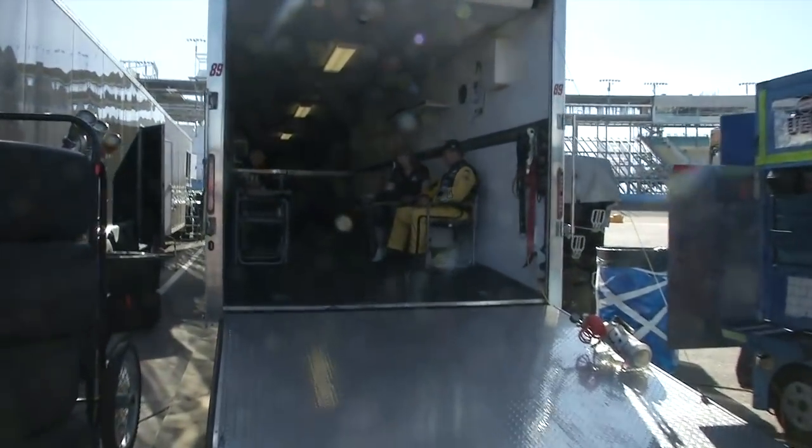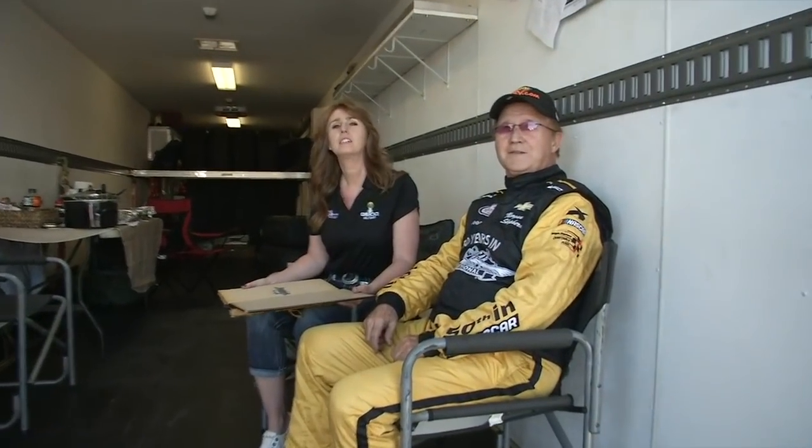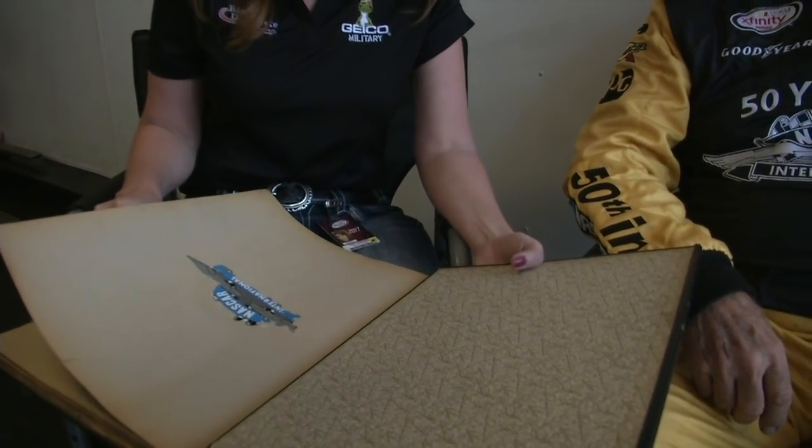You know, we talk about respect in our garage area, and there's a lot of respect for this gentleman right here, Morgan Shepherd, who's sitting with his daughter right now. And 50 years in the sport for Morgan. And actually, Cindy, real quick, tell us what's in your hand right there. Well, this is a scrapbook that came out of his garage from 1967 to '69. So it's got a lot of memories, and a lot of this stuff hasn't been documented even by NASCAR. So we're going to definitely want to have it in the hands of the Hall of Fame to get it covered.